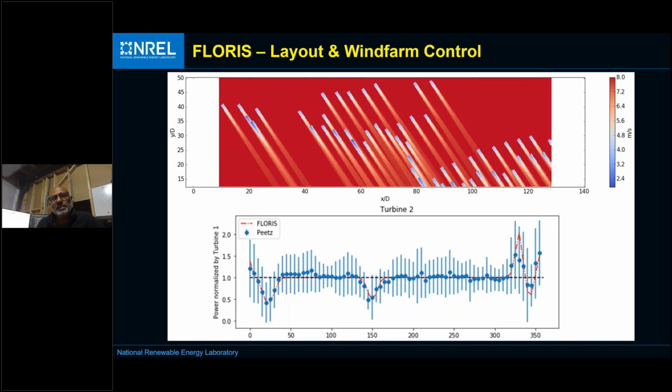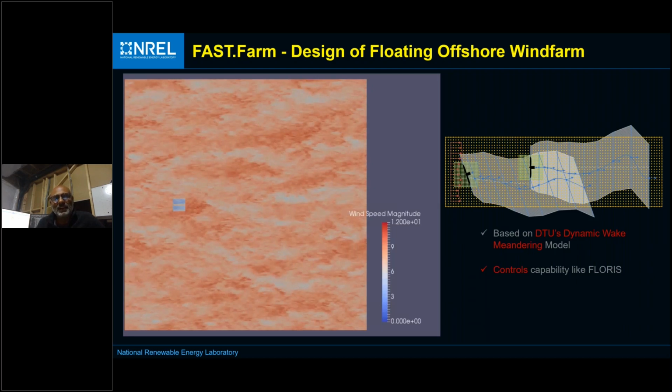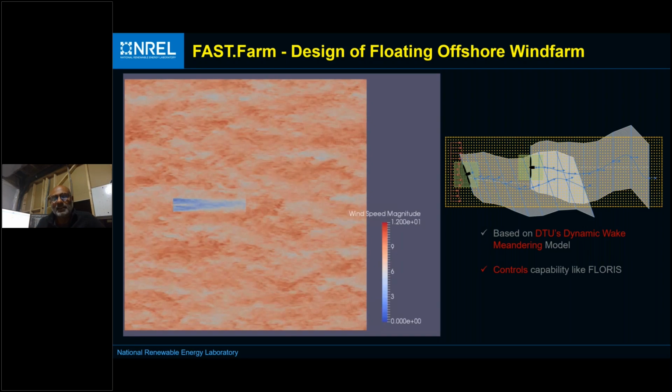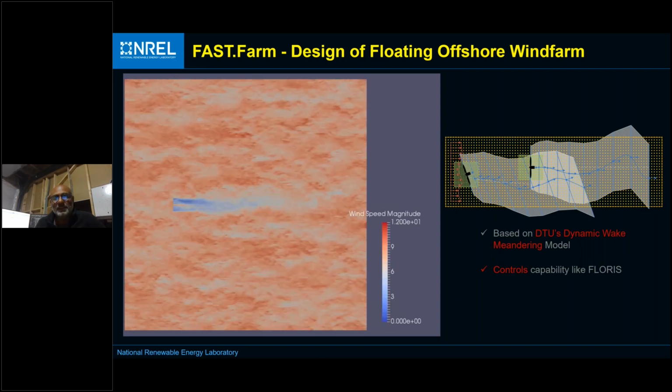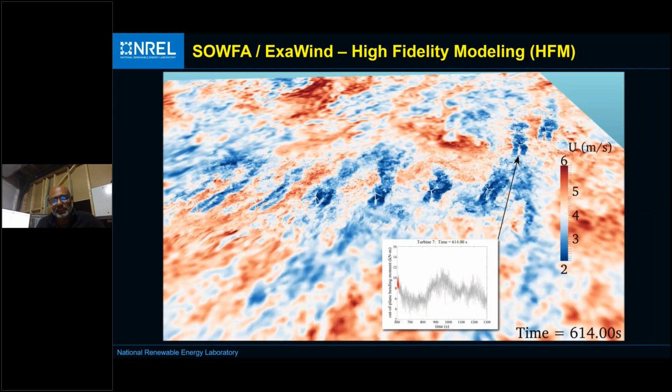Moving on to the next. So here's a FAST.Farm simulation of a turbine, and how it affects the second turbine. I hope this is coming through given the bandwidth, hopefully it's okay. I know it's hard to see the second turbine. You can see the wake under the model, and it also has capabilities with these tools. Moving on, next slide here.